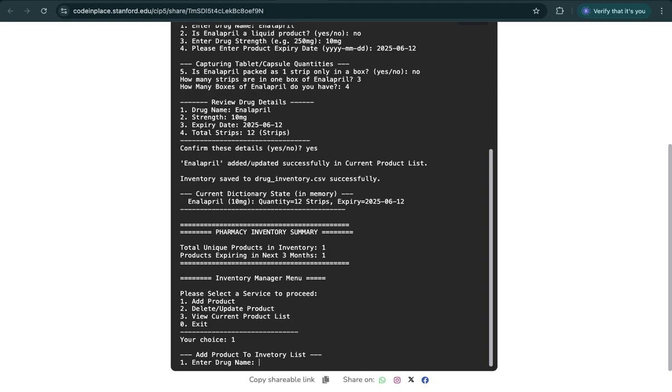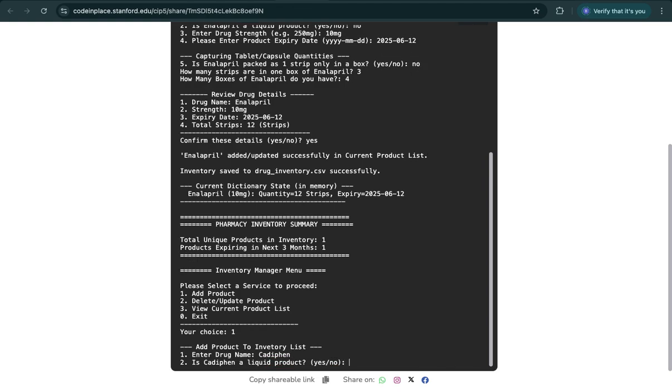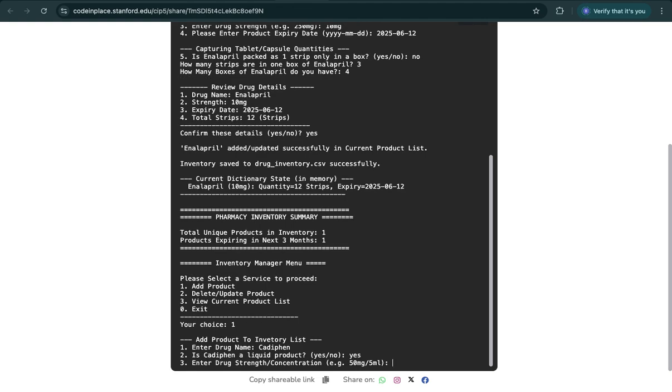So what drug do I want to have? I'll say cardifen. Cardifen is a cough expectorant here. Is cardifen a liquid product? Yes, cardifen is a liquid product. So drug strength. Cardifen is a combination of a number of things, really. It can be given in 10 mils, depending on who's taking it. The constituents are quite a number, because it has phenolene malate and a number of other things. So here I think we can do that.